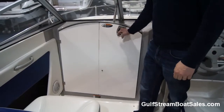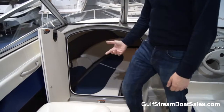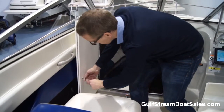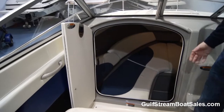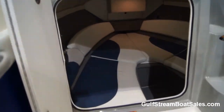We get into the cabin through the split folding door. Again, it's all working really well, apart from this little stay, which as I mentioned, just needs a little button popper replaced there. But apart from that, it's all good. And in this surprisingly large cabin, I'm going to jump in there now to show you what the headroom and stuff's like, but for a 19-foot boat, it's a great little cabin.